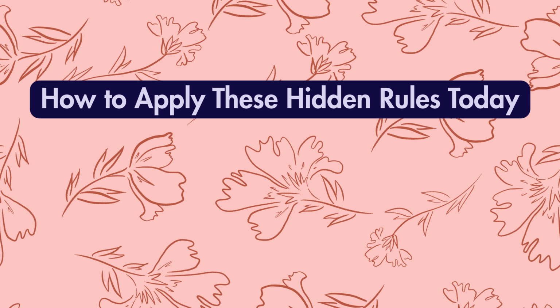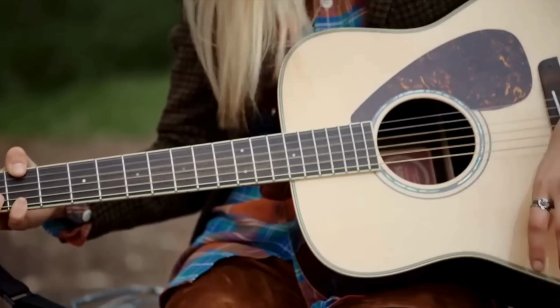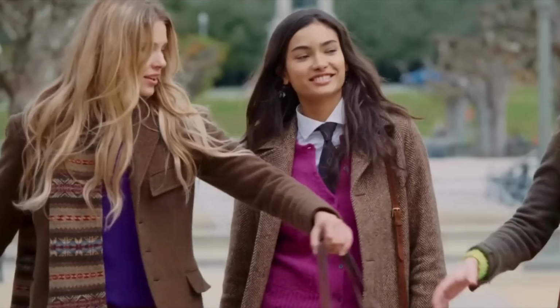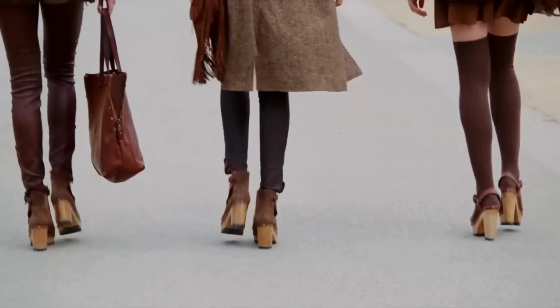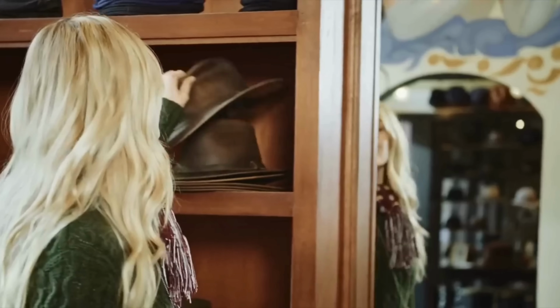Here on this channel, I strive to be as solution oriented and give you guys as many practical applications as possible. So here's how to actually live a Ralph Lauren fall without buying Ralph Lauren. Number one, play with scale. Pair oversized coats or chunky knits with slimmer bottoms for visual balance.